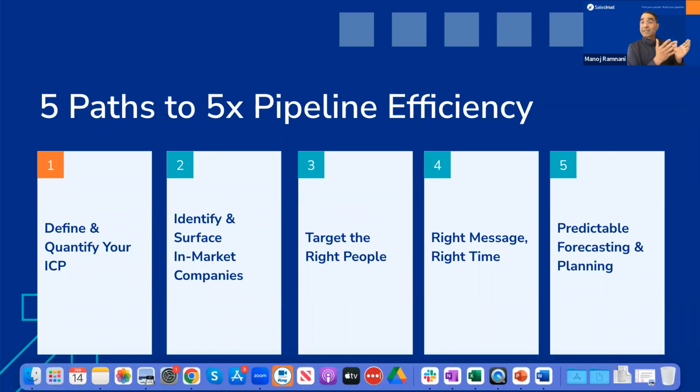Second, Mike will dive deeper into identifying and surfacing those companies from your ICP that are currently in market, where you should focus your limited sales and marketing budgets, especially in times like this, when we are all asked to do more with less. Third is targeting the right people. Within the companies that are in market, you want to talk to your decision makers and get the right outcome with the right messaging. And at the end, we will talk about how to do predictable forecasting and planning. So those are the 5 things we are going to touch upon.